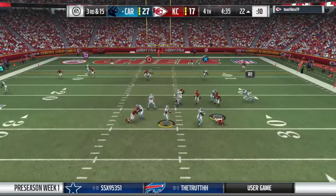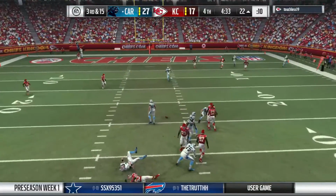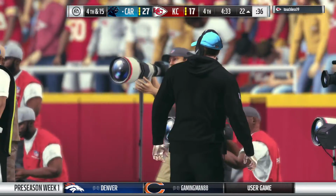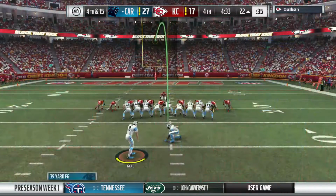Out of the gun now on 3rd down, and he takes a shot on the release as this will be incomplete. He was looking for the connection with Devin Funchess. And that'll bring up a 4th down.